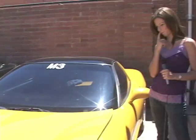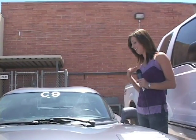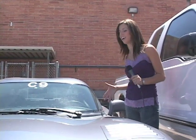I think I like this one. No, maybe I like this one. Not even a contest. We have the Dodge Viper here, and this one totally takes the cake.